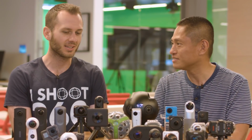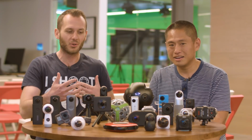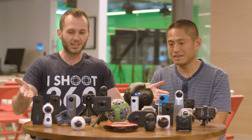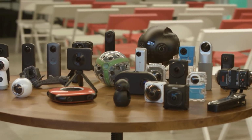You know, 2017 is a really interesting year for 360 cameras, wouldn't you say? Yeah, I mean, we started with essentially one two years ago, right? The Theta M15. Now we have this table, and we don't even have all the cameras that have been released, but this is our combined collection. Take a look, admire what we have on show. Are you impressed? You should be.